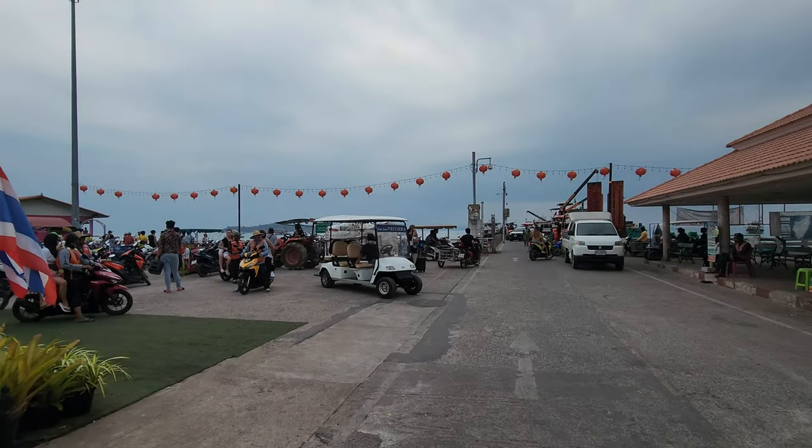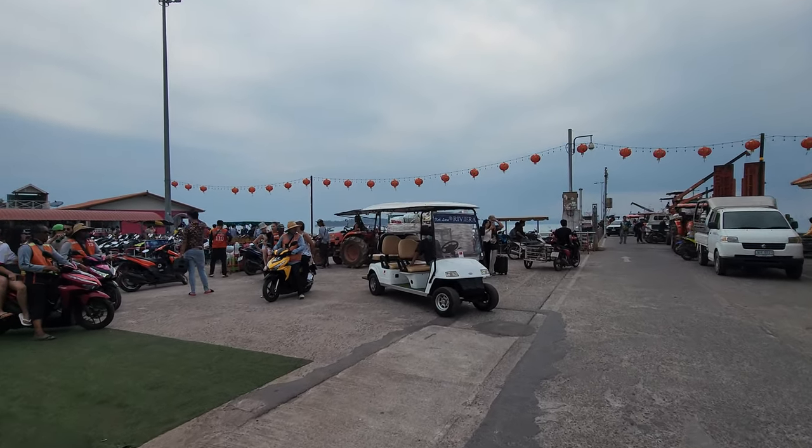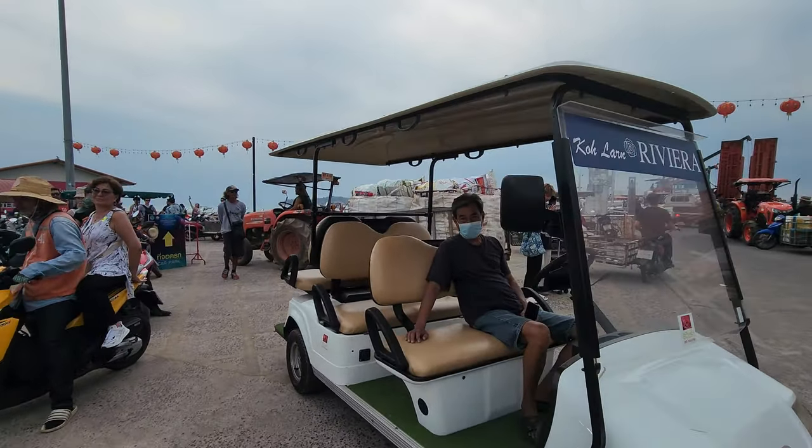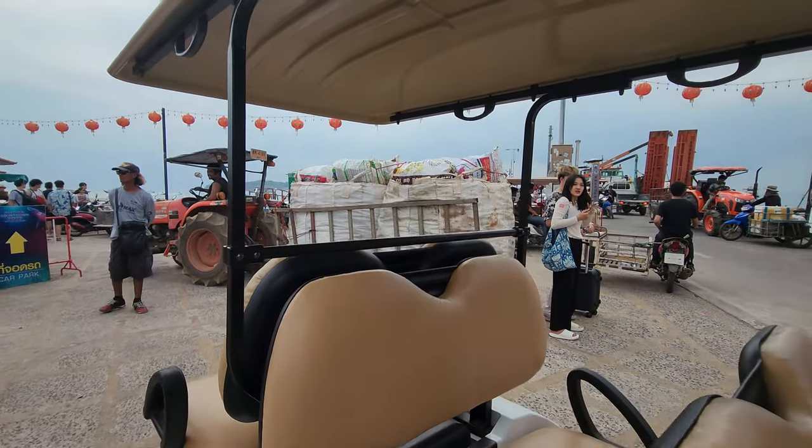The hotel where we're staying arranged the pickup. We are staying at the Riviera. Sawadee khap.